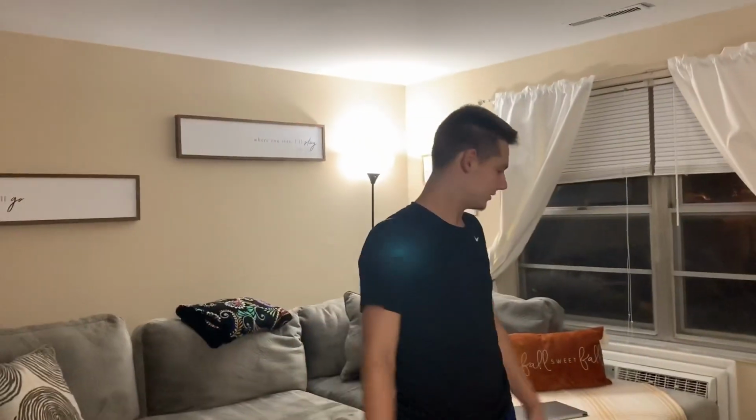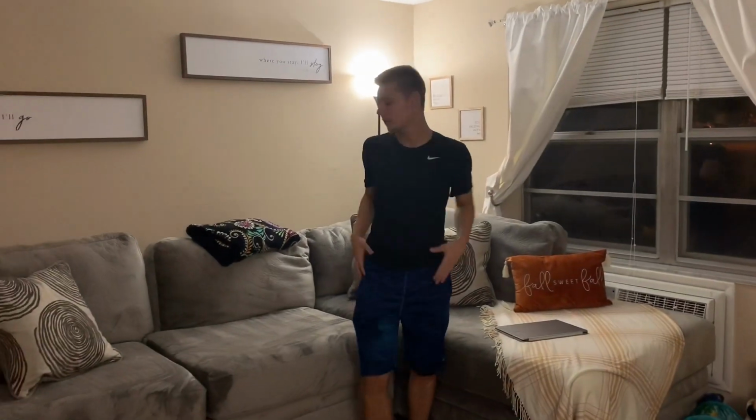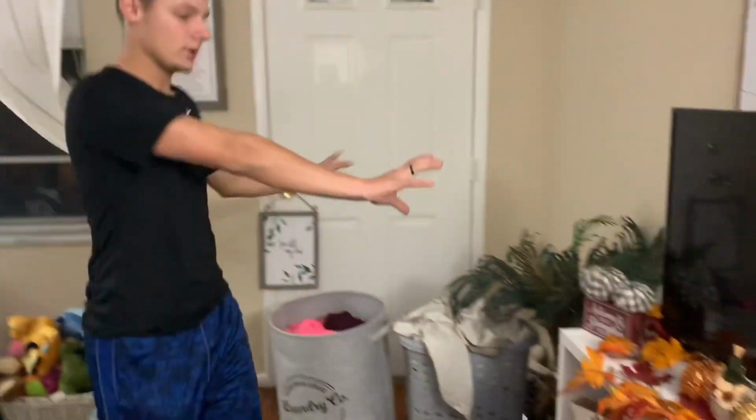Finished product. As you can see, the couch has been moved from that side of the room, from that corner, to here. It's diagonal, because the TV was there, if you guys remember. The TV has now been moved from there to here. The cat tower is there now. It was here.